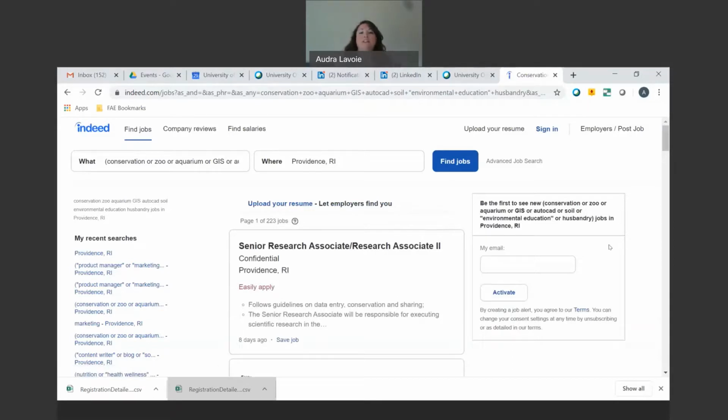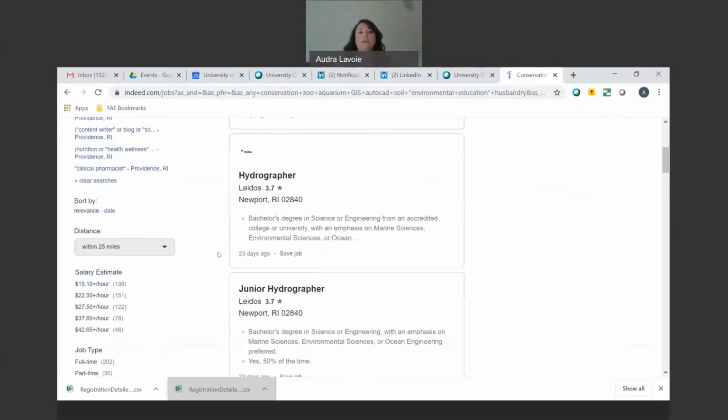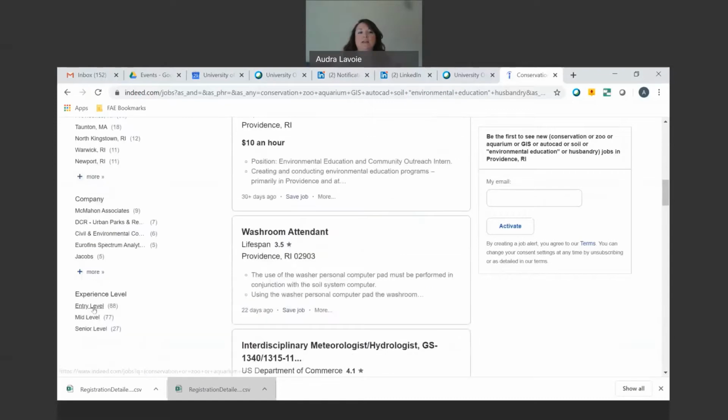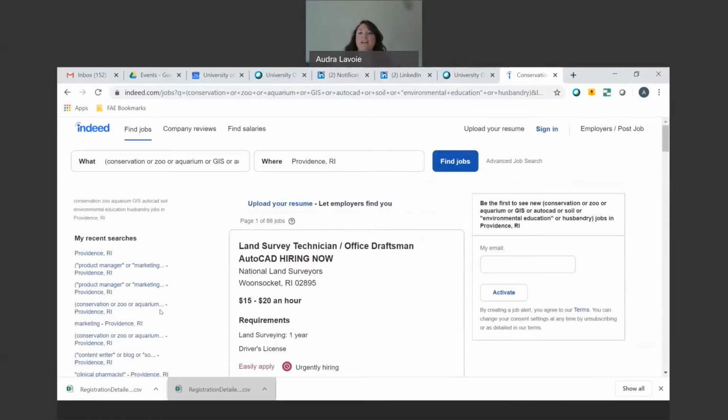If I find, like in this search, that we have over 200, then I use these refining features on the side. So you know if you're looking at something that is entry level, if you need something that's full-time, part-time, and that can really navigate it down and make sure that you are able to save your time by searching for everything all at once.